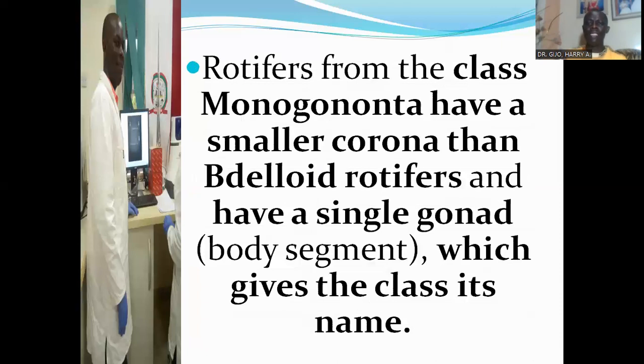Rotifers from the class Monogonata have a smaller corona than Deloid rotifers and have a single gonad, which is the body segment that gives the class its name. The word Monogonata is derived from the fact that they have just one gonad.